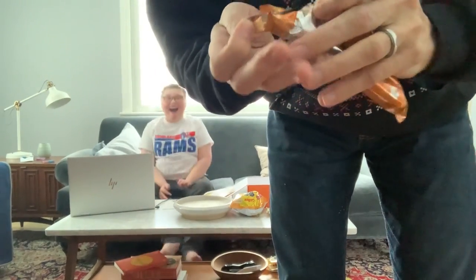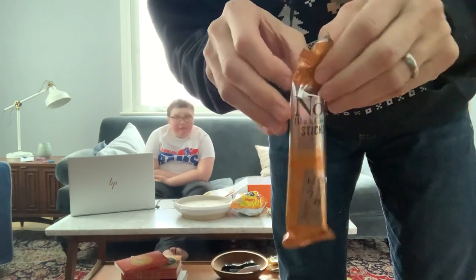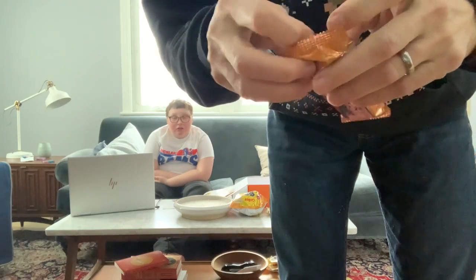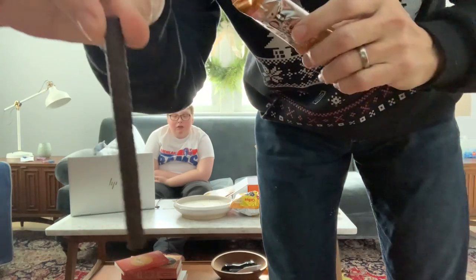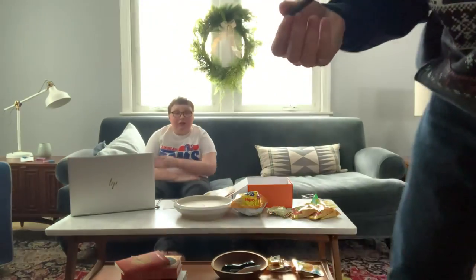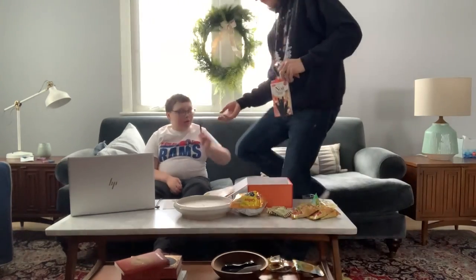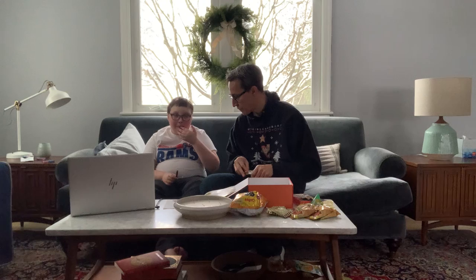Owen really likes these, so he's going to be excited to eat them. And here's what they look like. All right. Here you go, Owen. What do you think? Pokey.